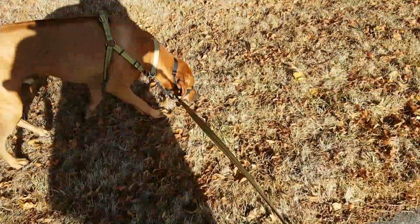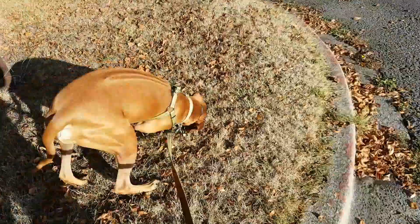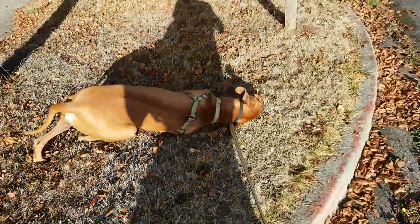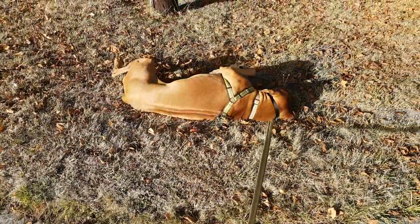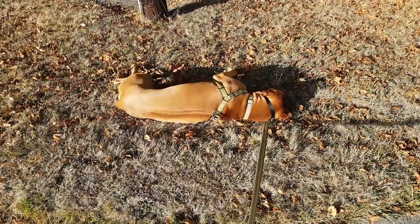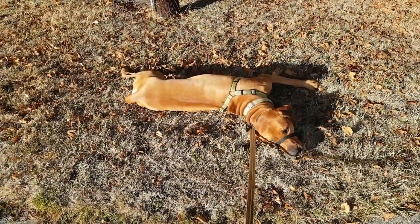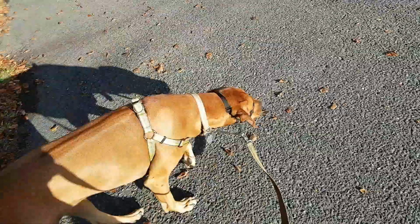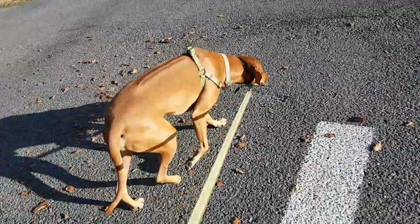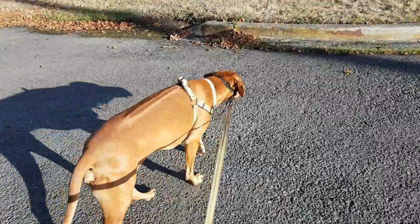Whiskey doesn't like his halty. Come on, oh, there we go. Oh, that feels good, doesn't it? You're still not getting it off. Come on. No. Let's go. Come on. Now then, maybe next time you won't just suddenly bolt after a squirrel and rip my arm off.